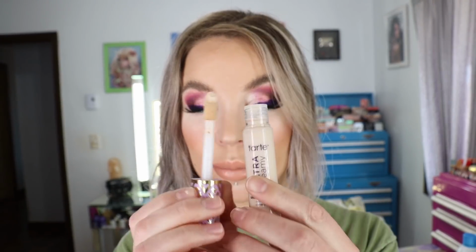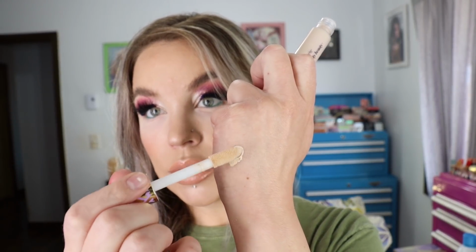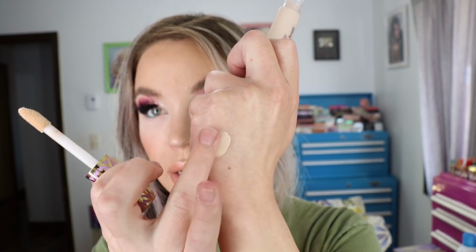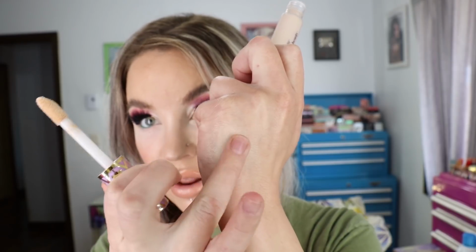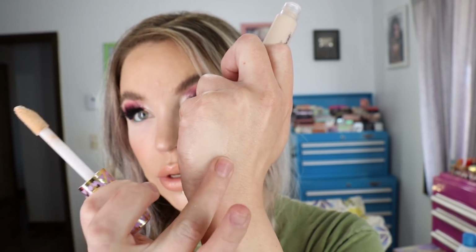So let me give it a swatch. It's got the giant doe foot applicator, and this one's got ultra creamy on there. I don't have any migration into my little wrinkles or my little under eye rolls either, and it feels super comfortable. So this is the Fair Beige 12B shade, blended out a little bit. It's got really good coverage, and it feels comfortable. Let's put it over my little mole there so you can see.